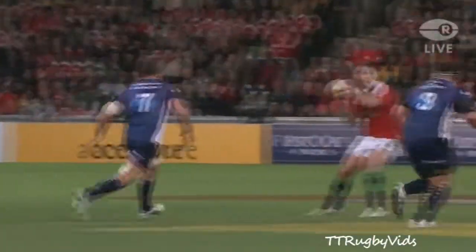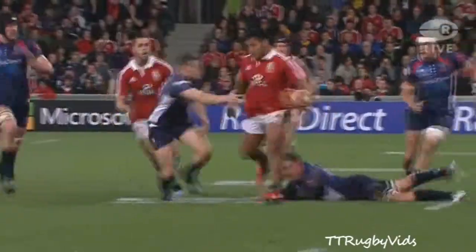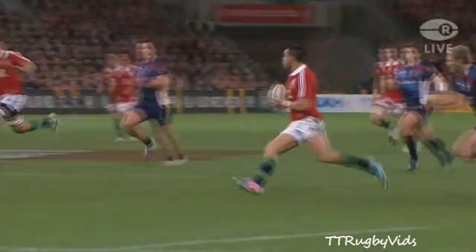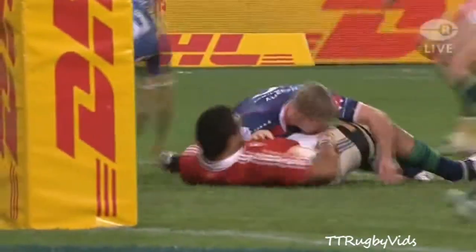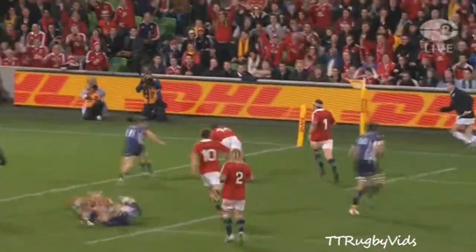Watch the ball here from Manu Tuolangi. His right-hand fend is just superb. There it is there. Watch the ball back inside here. He waits. Beautiful timing back inside to Maitland. Maitland did well, finding Toby Faletau, slipped over, and then Maitland just went straight around the outside. Zebo went into first receiver, and Sean Maitland goes over. A wonderful try from the British and Irish Lions.